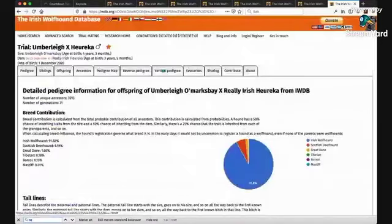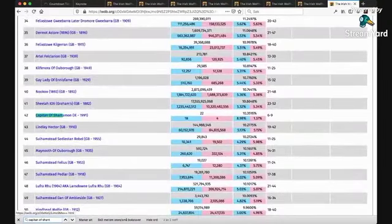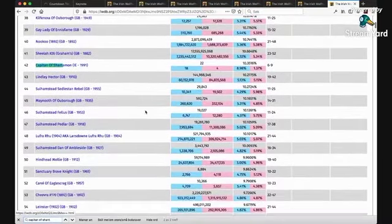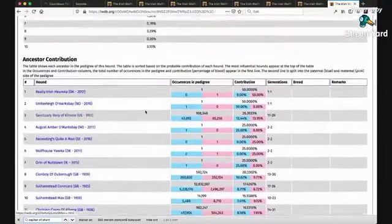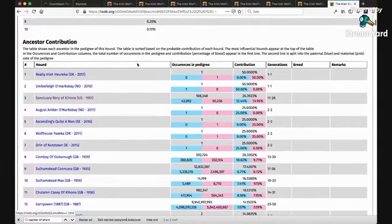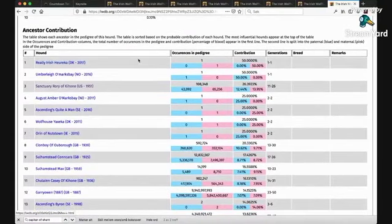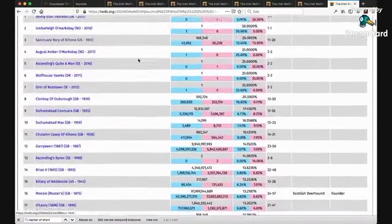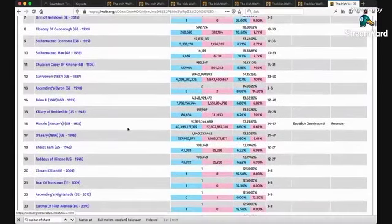Let's have a look for Captain of Shantamon. He's number 42 on the list, and the others are around the same area. So what's happening here? Well, although the bitch is related to these hounds, they're not very influential there. So when we try to line breed from my hound and this bitch, we instead ended up line breeding on some other hounds. We'll see a bit further down.